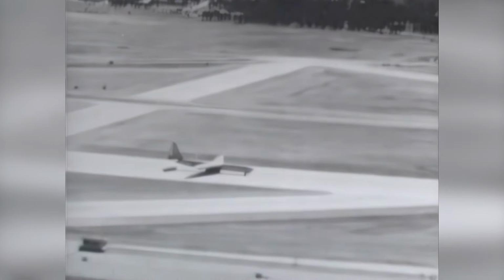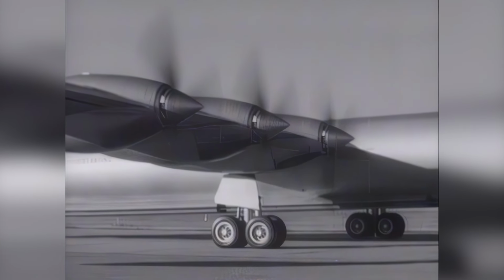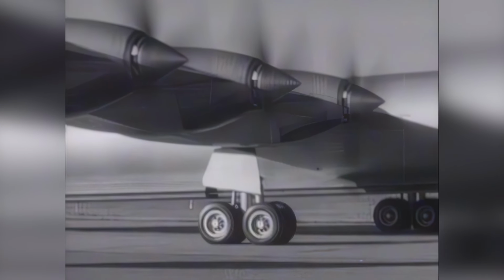The answer came in what was considered another breakthrough by combining 4 56-inch wheels into a group under each wing, thus spreading the B-36's phenomenal weight over a much wider area, thereby permitting the Peacemaker to use runways of half the previously required thickness.